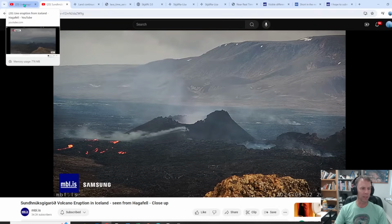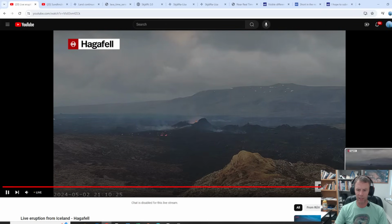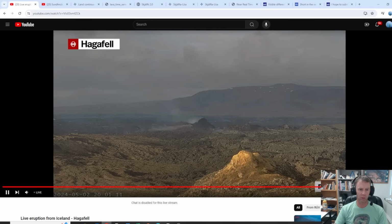The other important thing that's developed as of today, and this view might work as well as any. Let's go back just a skosh to where the lighting's a little bit better. Previously we had the spatter cone erupting from the summit, but there was also a conduit, a tube that was feeding from the base of the spatter cone and feeding into a lava channel, a perched lava channel that was flowing to the south.